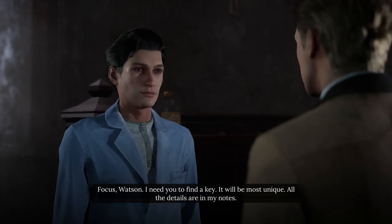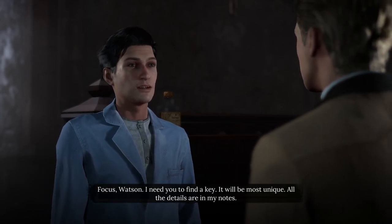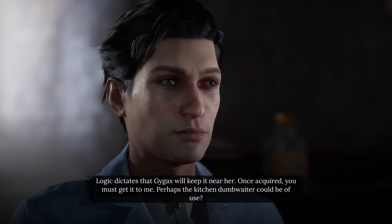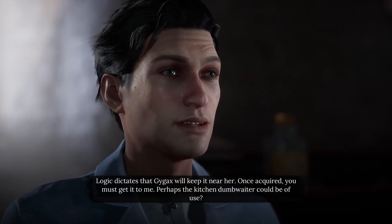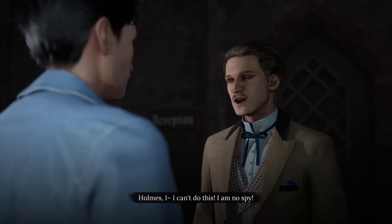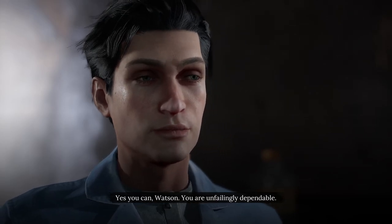Focus, Watson. I need you to find a key. It will be most unique. All the details are in my notes. Logic dictates that Gygax will keep it near her. Once acquired, you must get it to me. Perhaps the kitchen dumbwaiter could be of use. Holmes, I can't do this. I'm no spy. Yes, you can, Watson. You are unfailingly dependable.